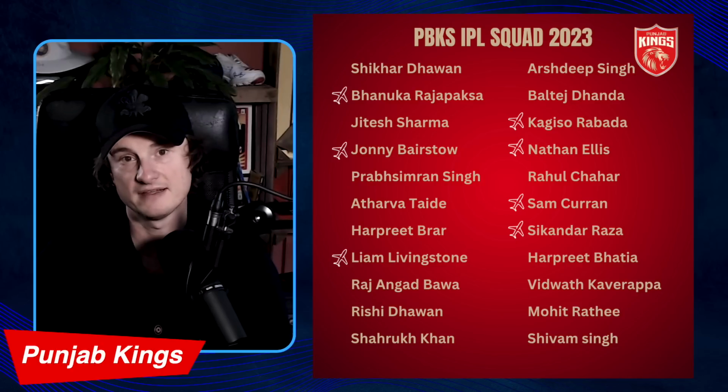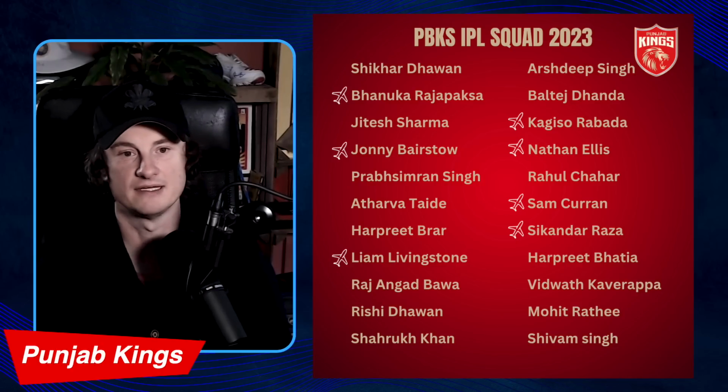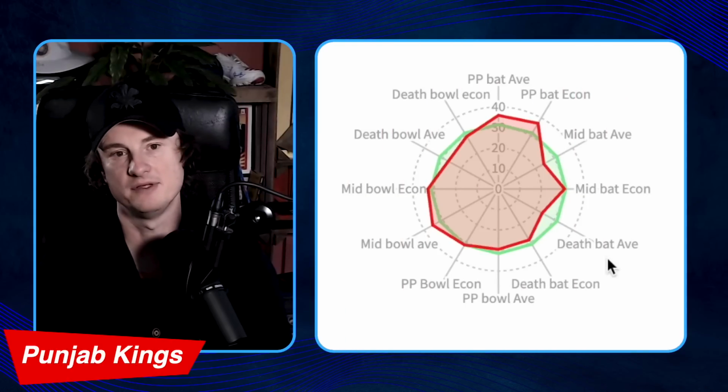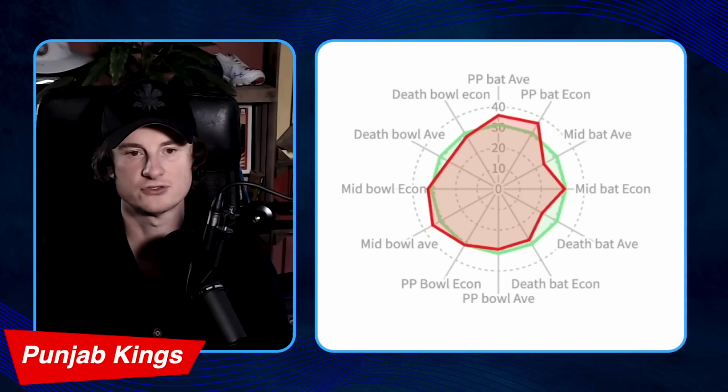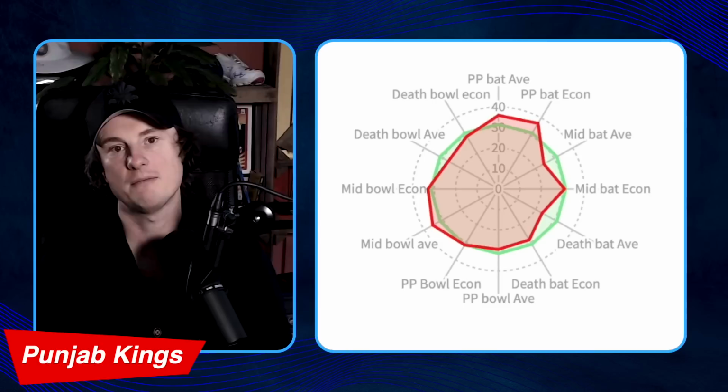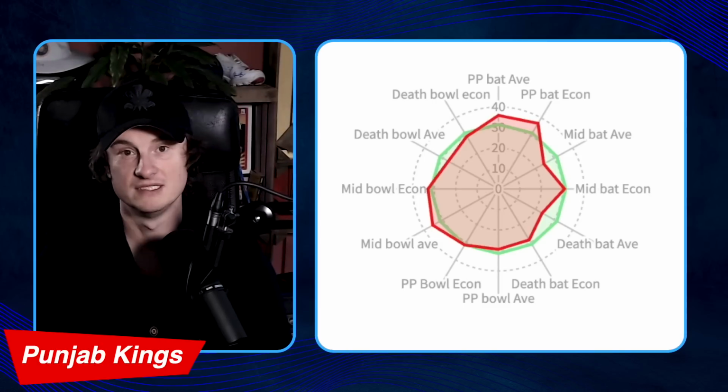It would be very unfair to think that Sam Curran would suddenly fix, like, all of this. But you can see how he might be able to bat in the middle and continue with this very good strike rate, which obviously should then carry on and hopefully help them at the death. He might chip in for the odd wicket in the power play, and he can shore up what is their strength in death bowling. And I suppose if you're going to spend that much money on a player, you kind of want him to fix everything that's wrong with your team.